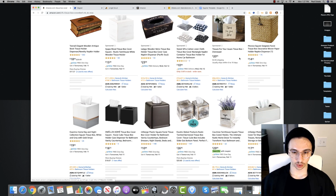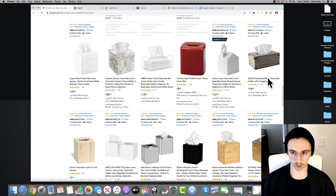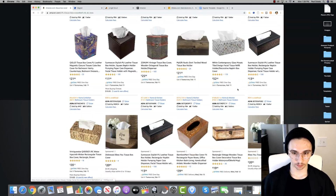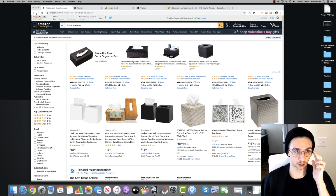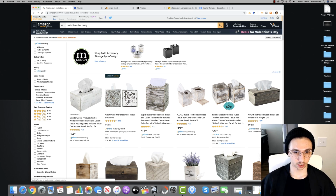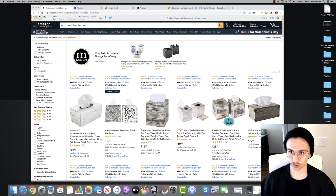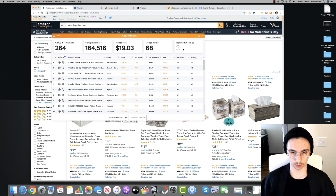If we just searched rustic cover, this is what we got. So we see some of the rustic ones popping up here, along with some other styles. We got a bamboo one. Cool. So let me go over what I noticed with you over the past couple days. So if we go back, we don't even have to change it. Just pull up Jungle Scout right on this rustic tissue box cover search, and let's see what we get.